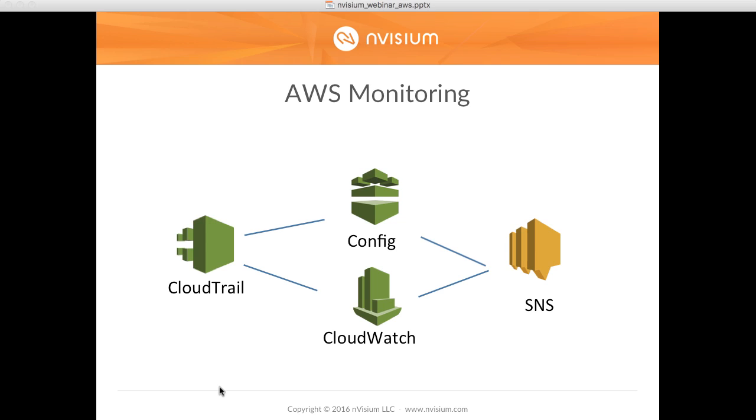Here's a visual of the setup. You can see Config and CloudWatch pull from CloudTrail and push to SNS. So Config and CloudWatch pull from the logging service CloudTrail and use SNS to alert you to things you might want to be alerted on.